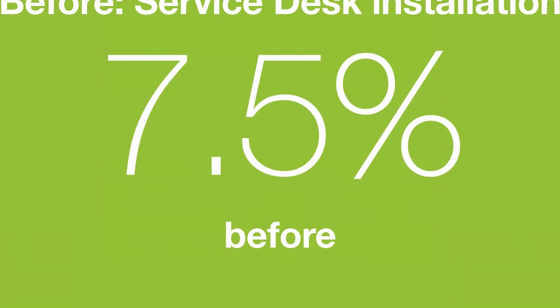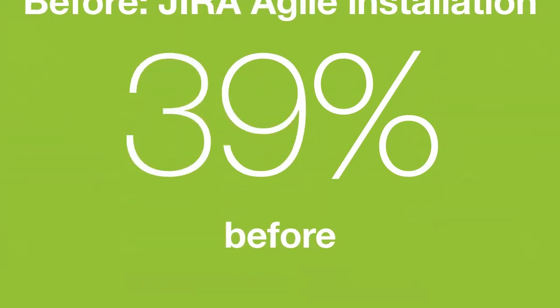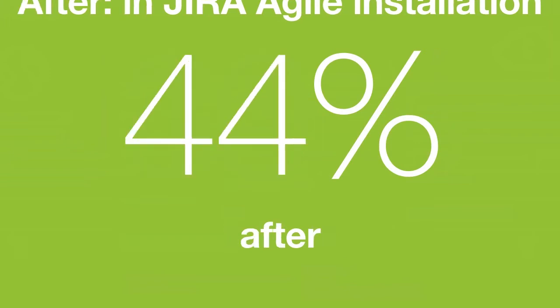Our original Service Desk installation attachment rate to Jira was 7.5%. It was decent. Once we tried this, we got to a significant number, a 10% increase. So we actually had 10% of people installing Jira Service Desk once we added this step in the installer. In the same way, with Jira Agile, there was about a 39% attachment rate for Jira, which is decent. Once we added this step, we increased up to 44%. We're very happy with this.